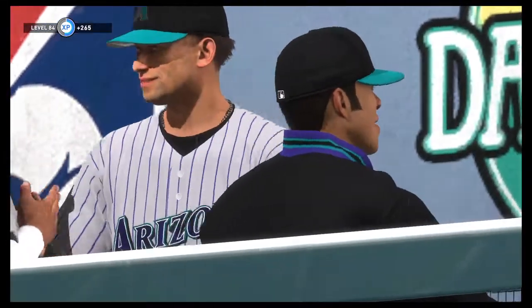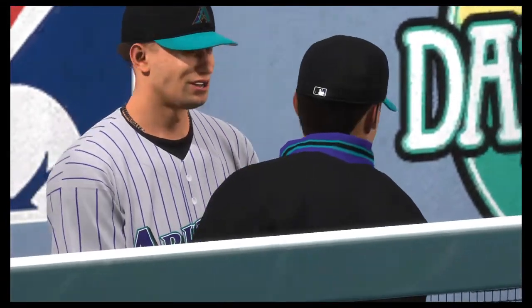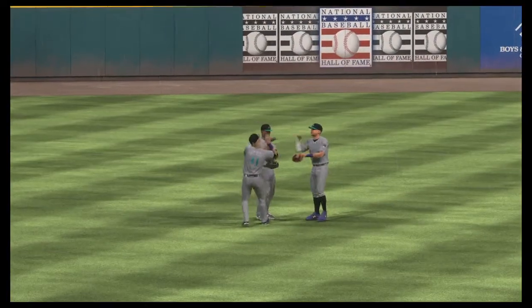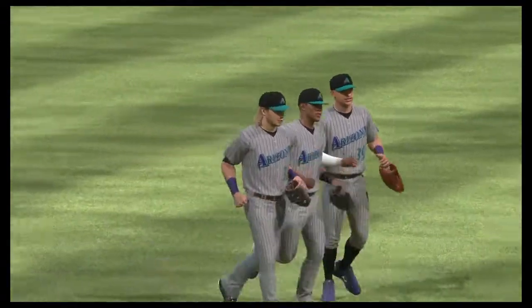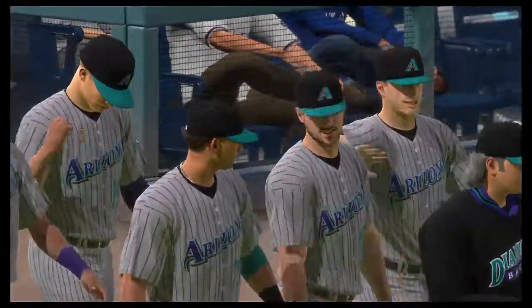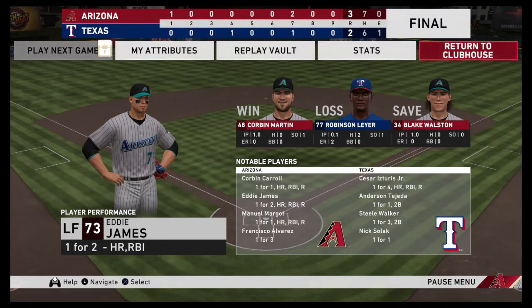Anytime you can win a game, let alone on the road, you have to feel really good about yourself. It's not easy going into that other team's ballpark and coming out with a win, but they did just that. A one-run game this afternoon, 3-2, the final finish. The Diamondbacks jumped ahead in the seventh inning and never gave the lead back. Corbin Martin takes over.